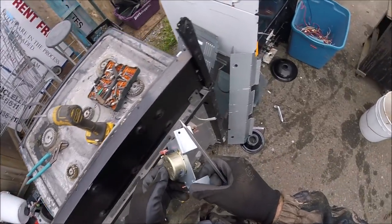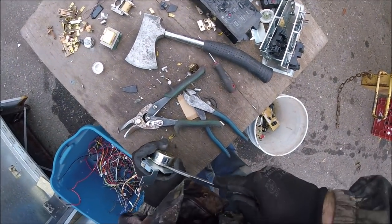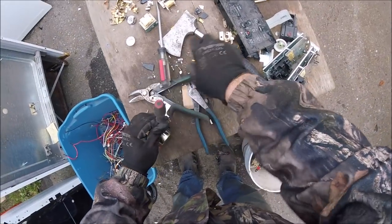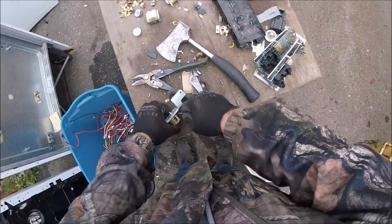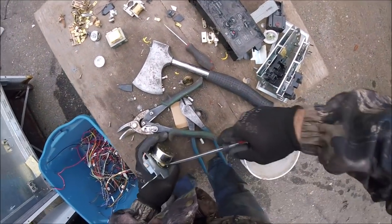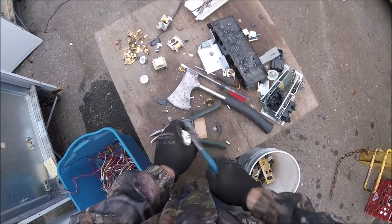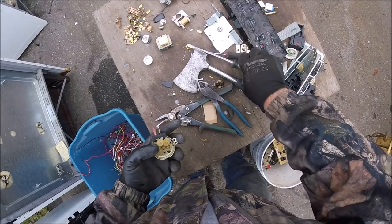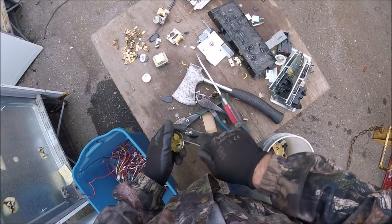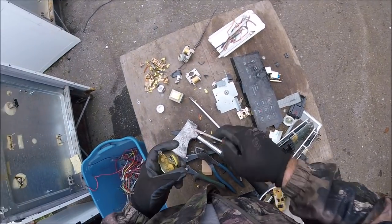Little knocked out shaft, but it's probably gonna have copper in it. There it is. Perfect. And then we'll just knock this. Okay. There it is.